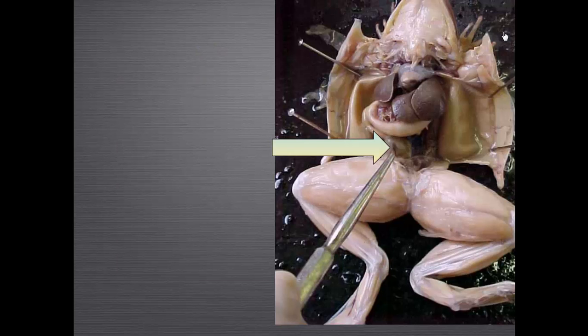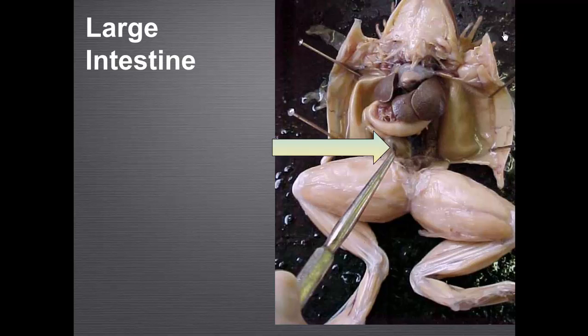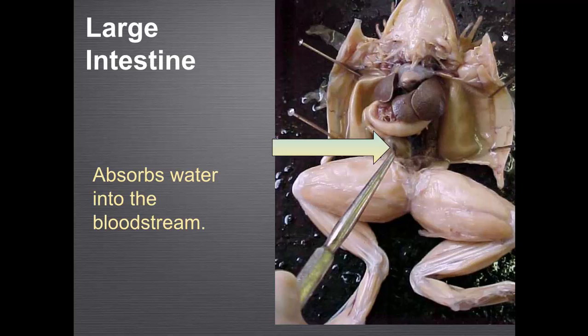All right, this one you've got to look carefully. I don't know what organ the probe and the arrow are both touching. Call it? Large intestine. Yeah, that's the large intestine. It's the very end of the digestive tract. It's not very long, it's pretty short. And what is the large intestine's function? Well, it absorbs the excess water that's still in the undigested material.